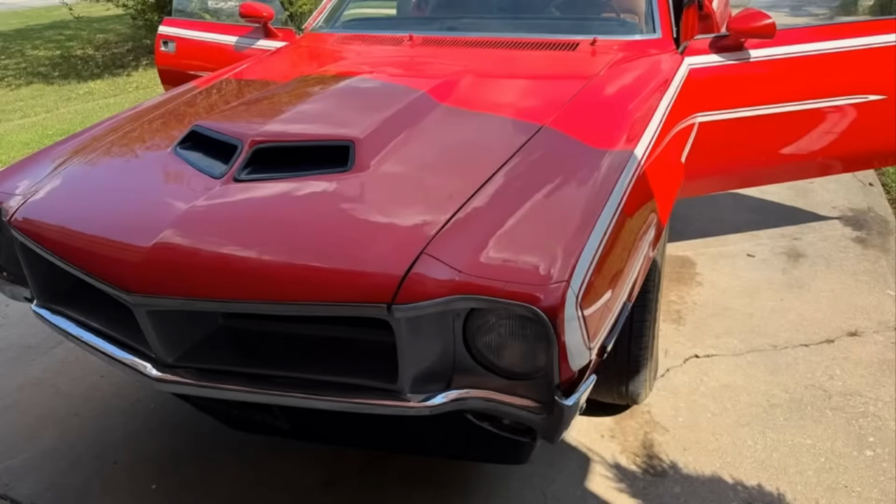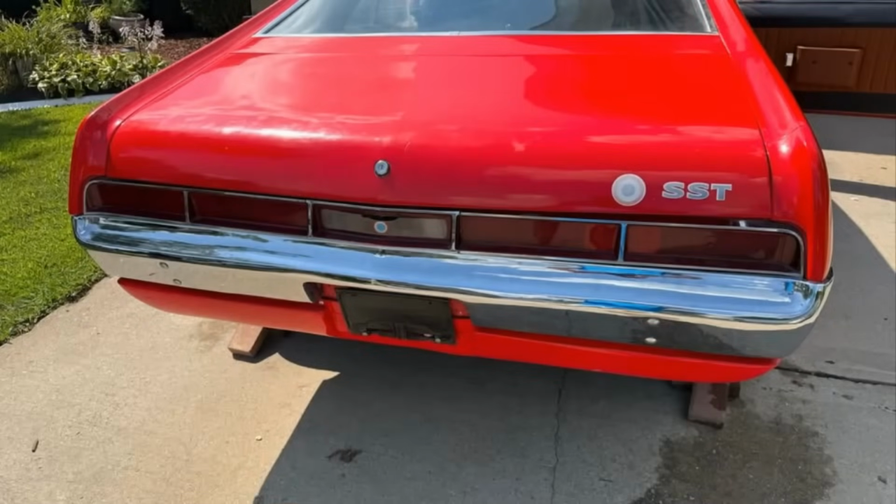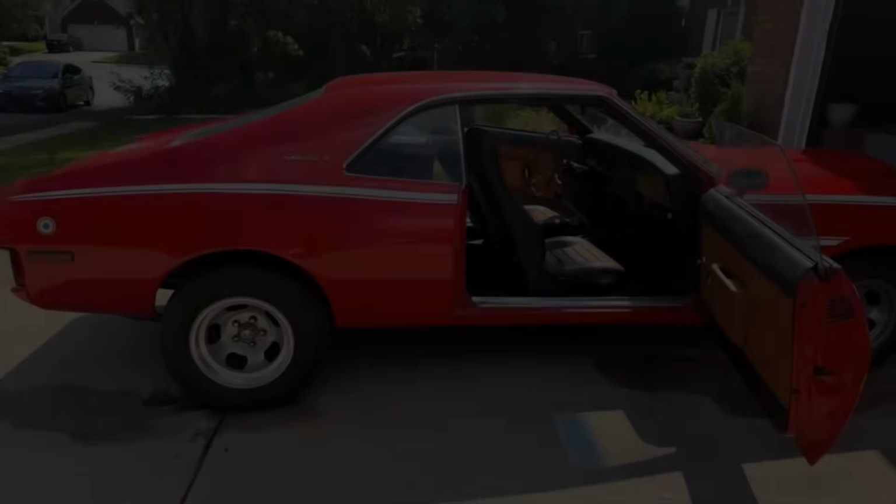Overall, this 1970 AMC Javelin SST Rambler is a desirable classic that offers muscle car appeal with a unique identity apart from the more common Big Three offerings. Priced at $10,000 and open to possible trades, the seller is leaving room for negotiation or alternate arrangements.